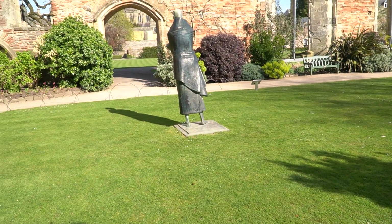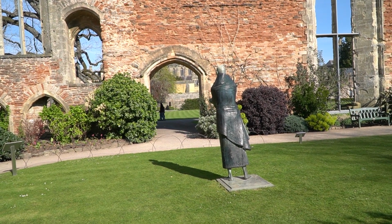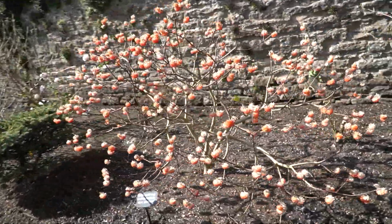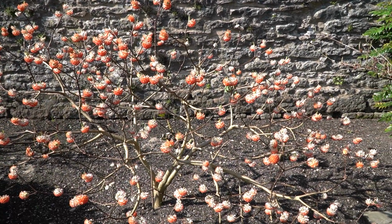The table would have been right about here, and you can see the other archway behind people in the meeting. There are just some beautiful and interesting plants here. Yeah, this is Edgeworthia. Oh, it's called a red dragon.